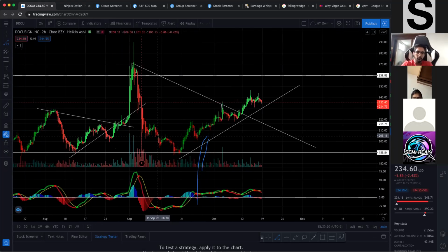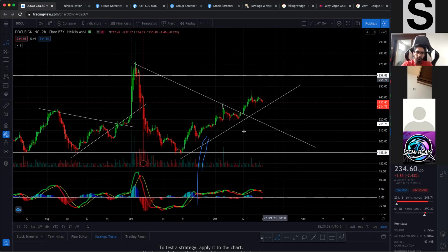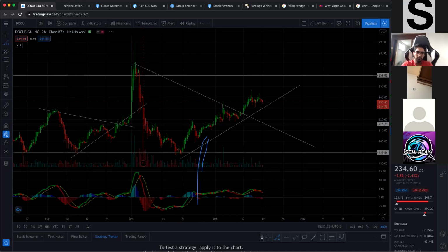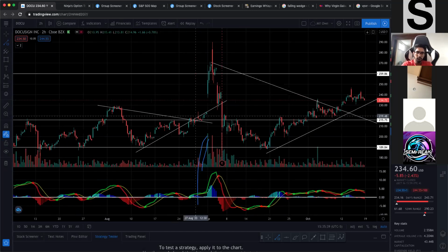Docu's bullish. It broke this resistance, and I think it's going to retest the support here at 230, and then that's a good time to enter calls to the upside. I like Docu right here. But you have to remember, the market's really weird right now. This is a gap fill, and there's this little gap, so I think Docu can fill it.